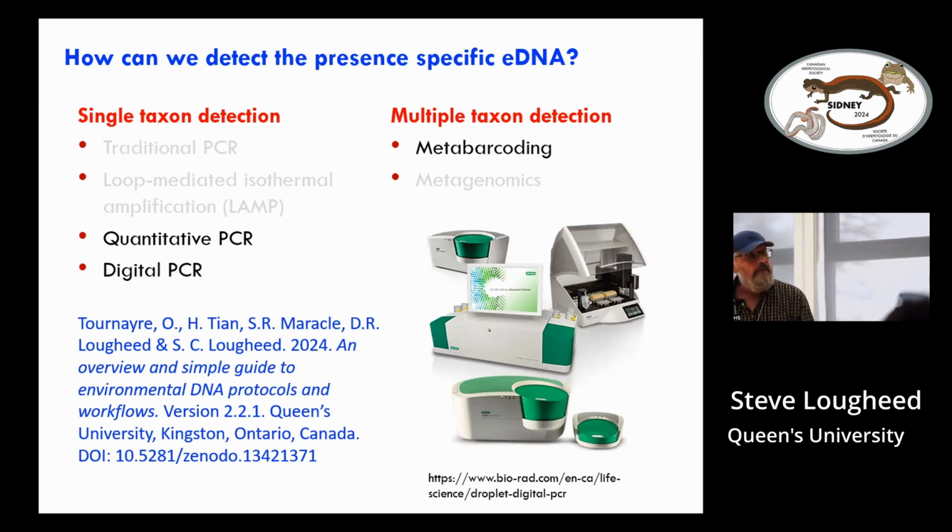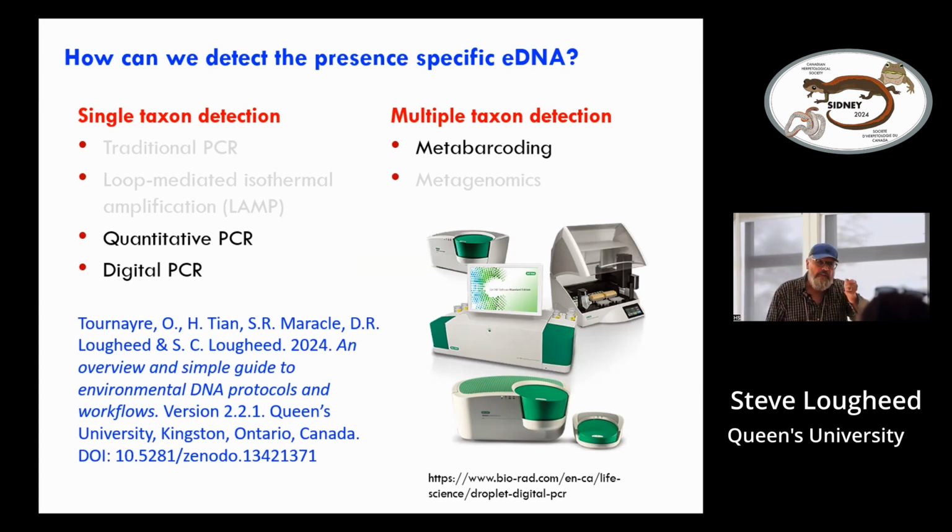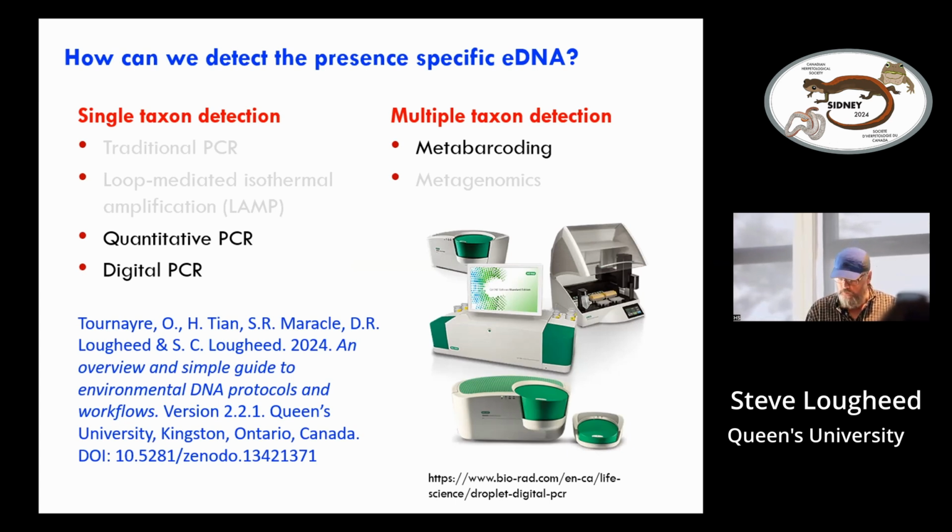So these are the 3 methods I'd like to talk to you about. And so I'm going to go into a little bit of detail just to try to bring you to some greater understanding of how these work. Forgive me, I am going to talk a wee bit of molecular biology, but really what I want you to get out of this is what can they do for you? How can they answer your question? So we're going to talk about quantitative PCR. We're going to talk about digital PCR. And then I'll briefly go through DNA metabarcoding. Is that okay? All right.